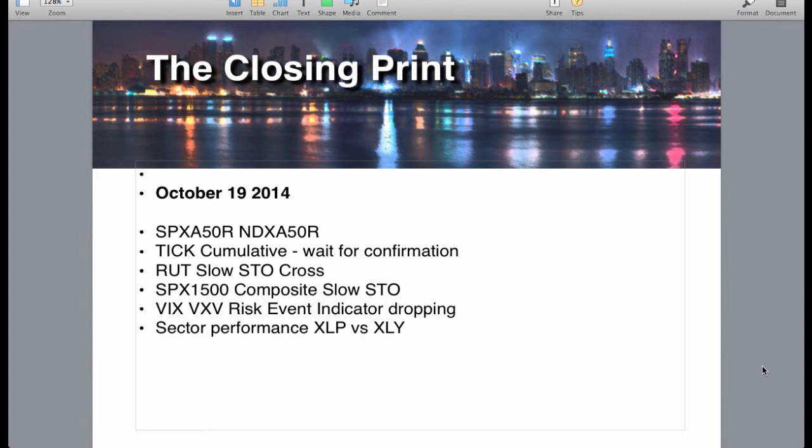In order to feel more confident in a rally, we want to see tick cumulative confirm. By virtue of institutions stepping in, we should see positive plus 1,000 and above ticks, numerous ticks that last most of the day, and particularly in the evening session. And we saw that on Friday. We want to see it again this week, Monday, Tuesday, Wednesday, hopefully the whole week, to indicate that institutions are back.